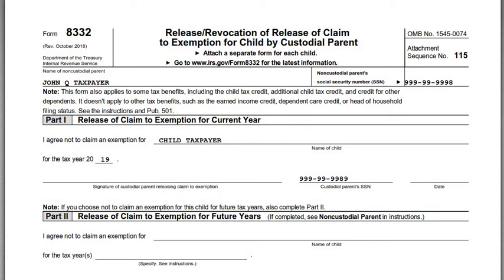The reason this is important is because in order to qualify for a lot of credits for children, one of the requirements is that the child must live with you, the taxpayer, for more than half the year. So in this case, John is not the custodial parent, right? The child does not live with him for more than half the year. So that would make him ineligible to claim the child tax credits. But he can if he gets Jane to release the exemption. So when John is going to prepare his return, he would need to provide this form to Jane and get her sign off. And then this form is attached to John's income tax return and filed each year.